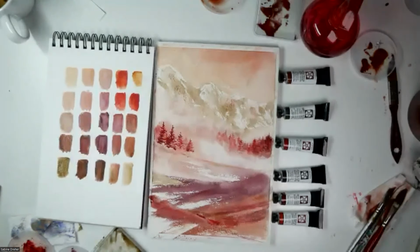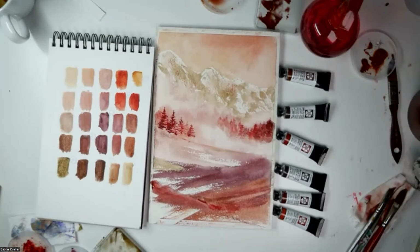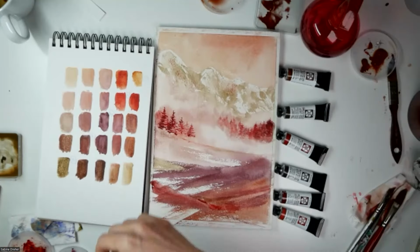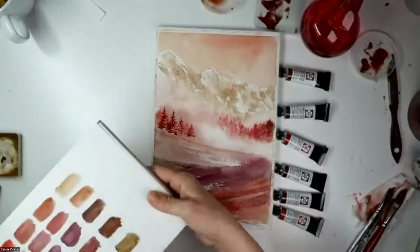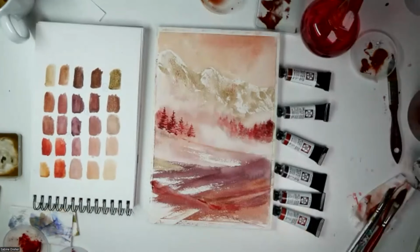Sabine, do you see the color chart? Go ahead, Sandra. I was asking Sabine if she does a color chart for swatches for each painting. Oh, I try to. It's very important for me, and so I just test and make swatches, and so I have a little idea of the atmosphere of the picture. Wonderful, great. Thank you.